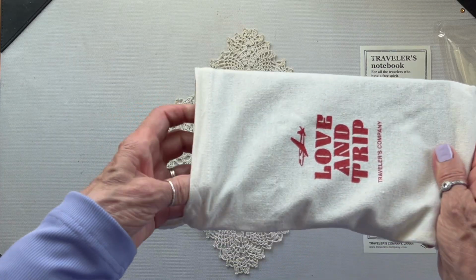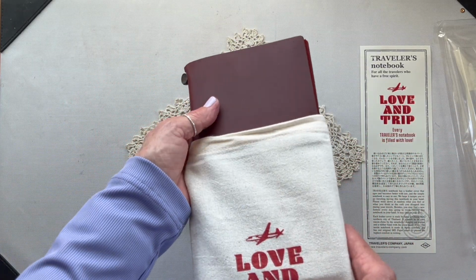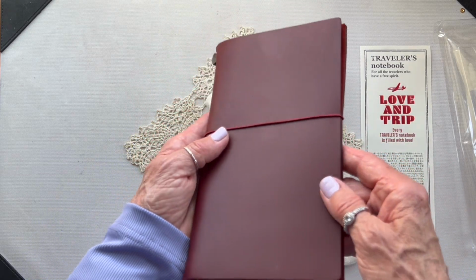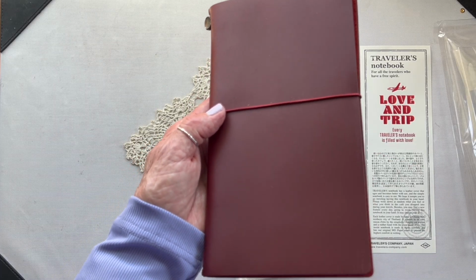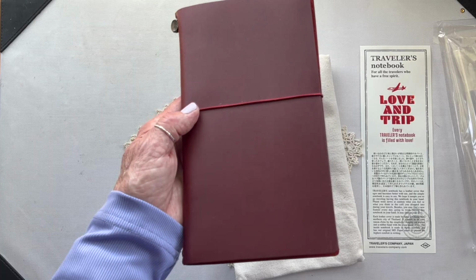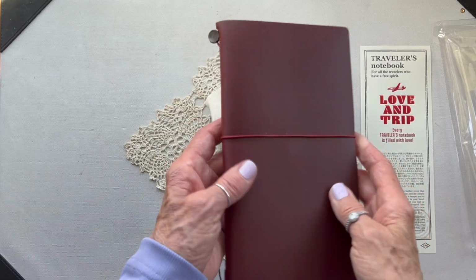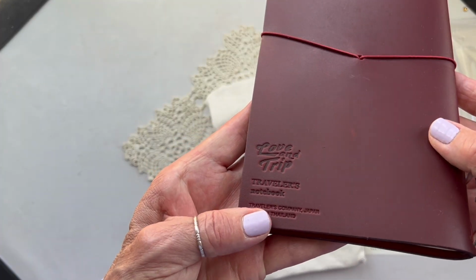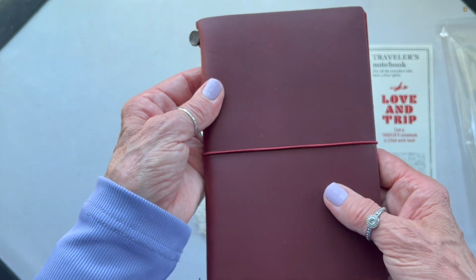Ooh, it's a pretty red. See it? It is dark. Oh, it's really pretty. Very, very pretty. Oh, yes. I love it. It is a little bit brighter red than what you see on the screen. And let me pull up my curtains just a little bit more, see if I can get some more sun in here, but I don't think it's going to help much. Nope. Okay. It is a deep red with elastic on it. And on the back it says Love and Trip with Traveler's Notebook. And I'm going to use this one for sure. It's beautiful.